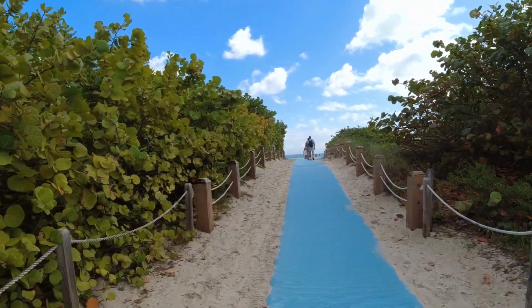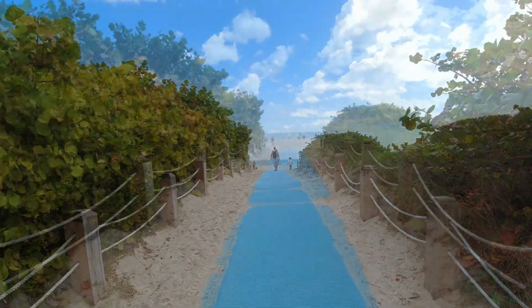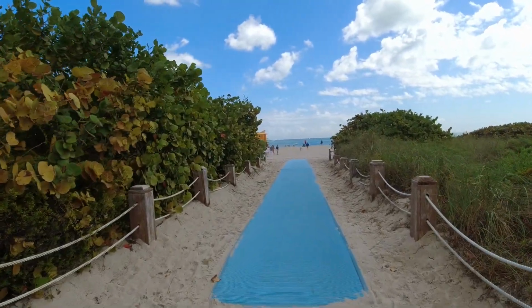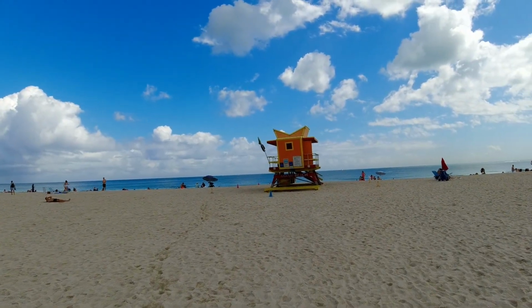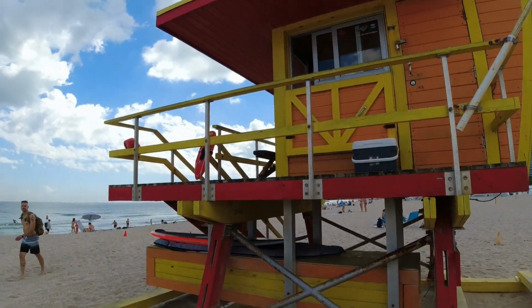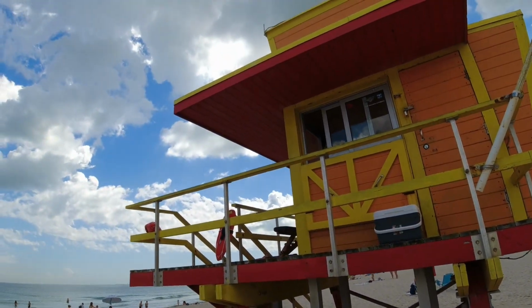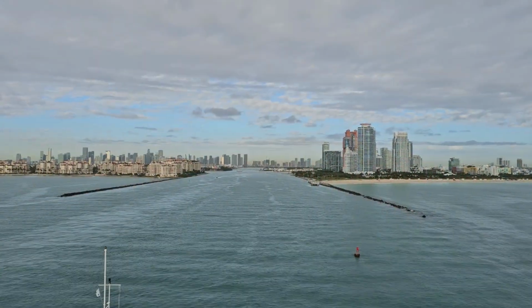All right, let's head out here to this part of the beach. We're getting very close to where the ships pull in. We're hoping we can rent chairs and umbrellas and so forth. We finally made it to Miami Beach. 3rd Street, that's where we're gonna settle down here for the day. Rip currents, break the rip. Now this is Miami Beach. This is South Beach.